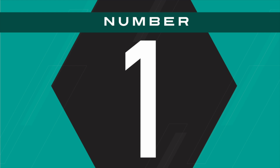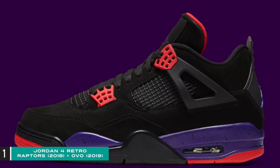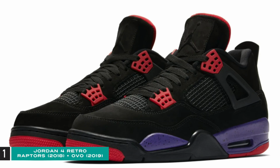And our number 1, Jordan 4 Raptors and OVO. OVO Raptors. The Raptors released first August 18th, 2018 for $200. It features that nubuck construction in black, red, and purple.